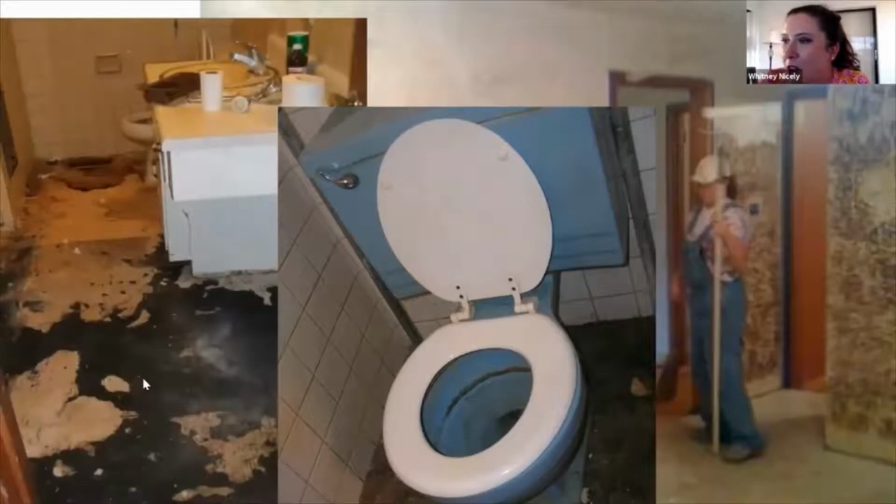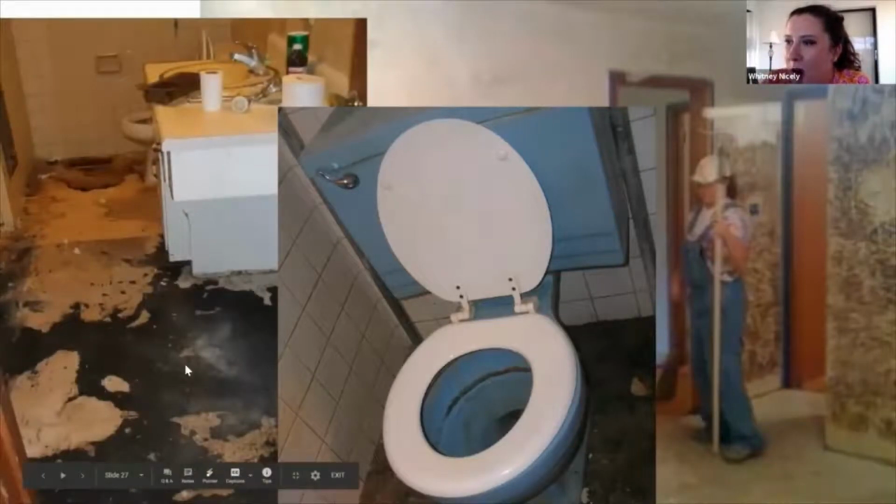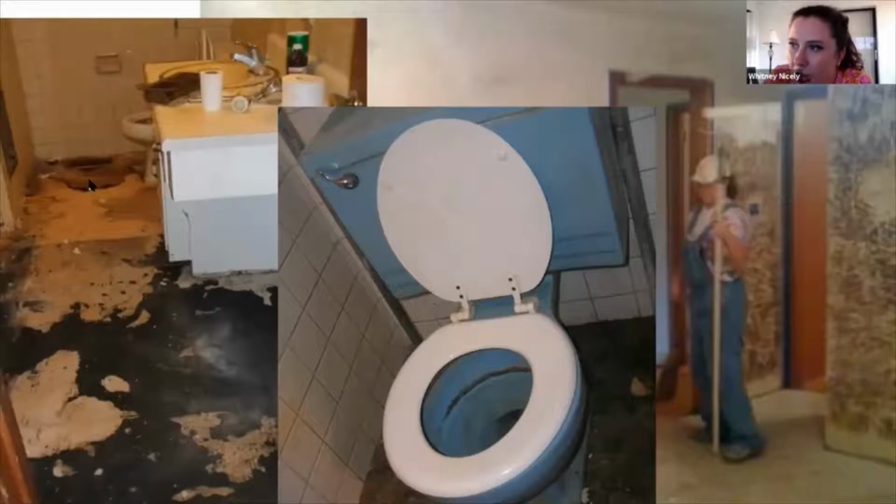This is the other bathroom in that house. And this is after we pulled the floor up. Also had the same tile on the wall, had the same splatter. But do you see, this is an air vent. This is where the air conditioner comes in. Can you see this right here? It's kind of under that toilet. But do you see this ring around it?